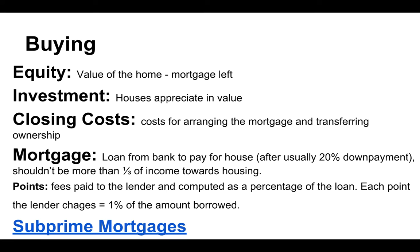Okay, if you're buying a home, equity. Equity is a term that refers to the value of the home minus the mortgage left. Okay, so equity equals the value of the home minus the mortgage left. So if you have a house worth $1 million and you put down $200,000 and you took out a mortgage for $800,000, your equity would be $200,000. Does that make sense? Rewind it and replay it if you need to hear that example again, or we can talk about it more in class.